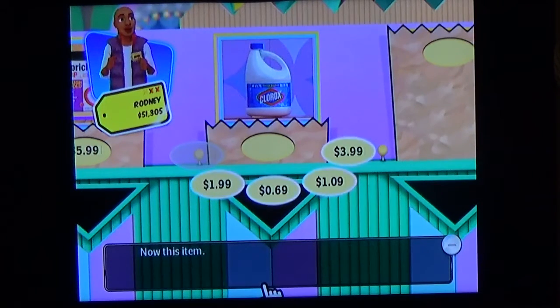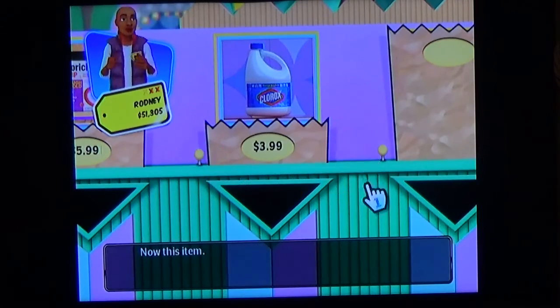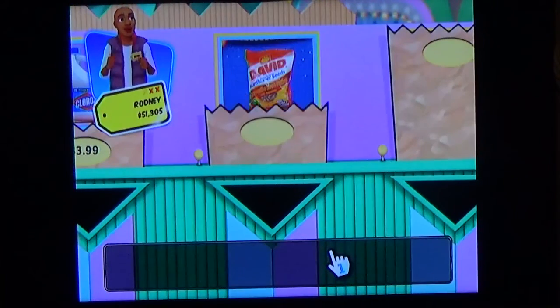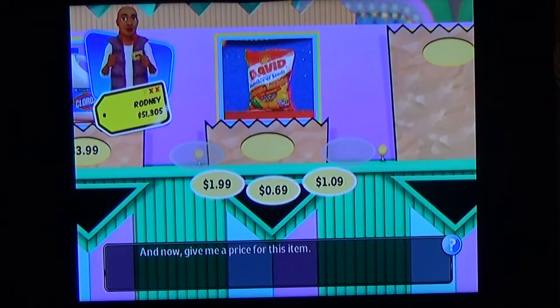Clorox Big Bleach. Right next to the washing machine here. It's not, I don't think, $1.99. I think it's $3.99. And now, give me a price for this item. Jalapeno. They're $1.09.